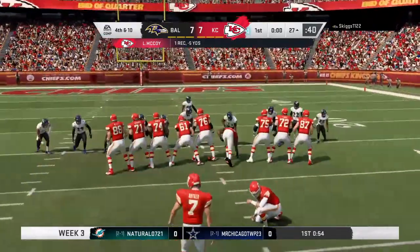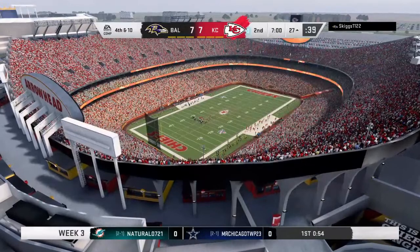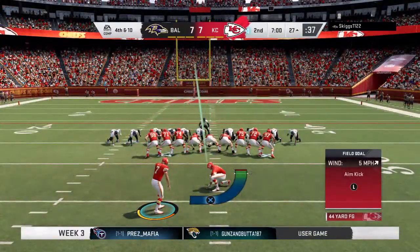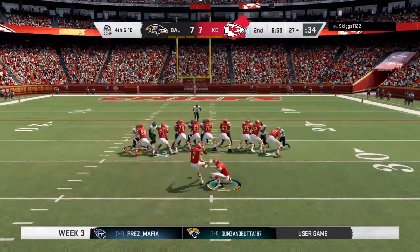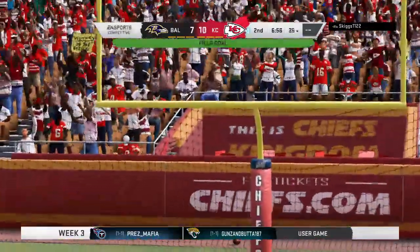4th down now. These two teams all tied after one. 2nd quarter from Arrowhead. It's the Chiefs in possession. They are, however, facing a 4th down situation. Butker's kick here is good.